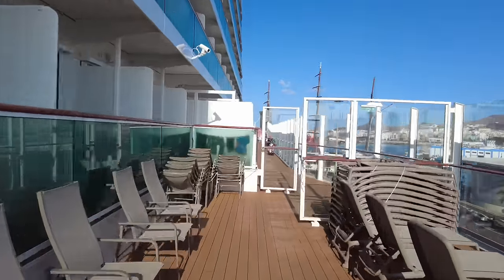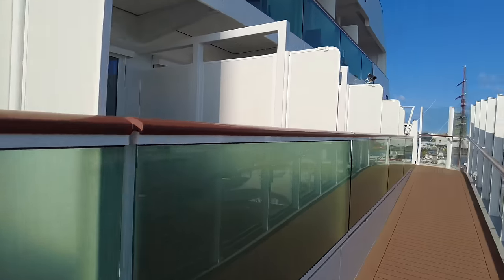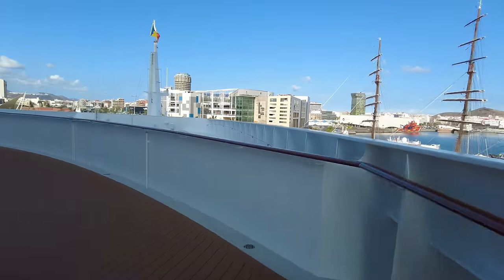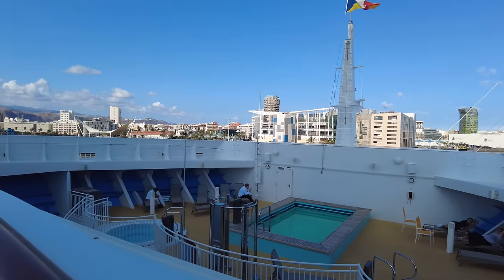One thing I'm certainly not a fan of on board this ship is the balcony cabins on deck 8, which are eye level with whoever's walking on the promenade deck. This would really bother me, as you have no privacy whatsoever. This would put me off booking a cabin on a guarantee basis, as I know I wouldn't be happy in one of these.